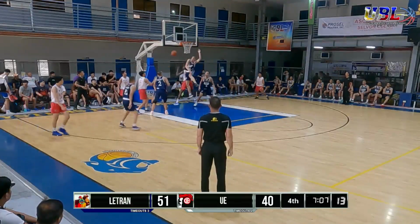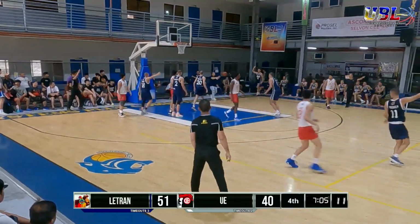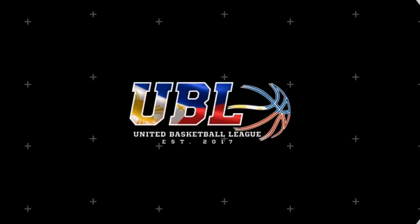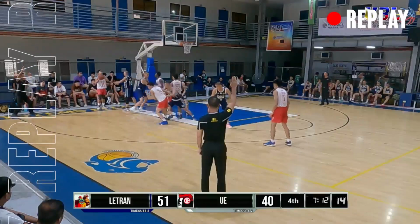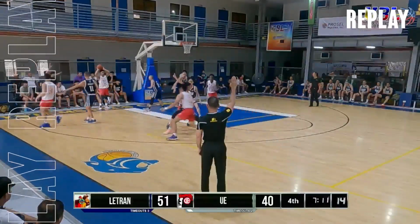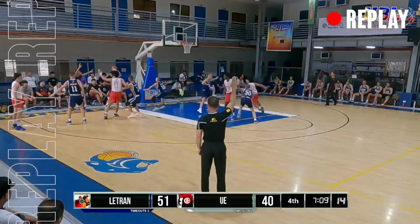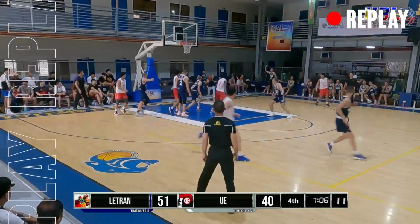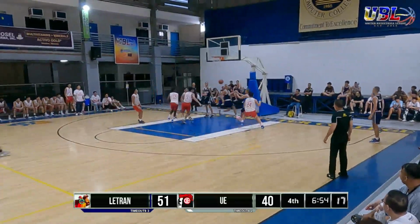Shot clock 14 seconds. Oh, look at that entry pass. Rejected by DeLeon. That's a huge rejection. No bucket for Edoku. Has not been able to solve that puzzle. So an 11-point game in favor of the Blue Jersey.